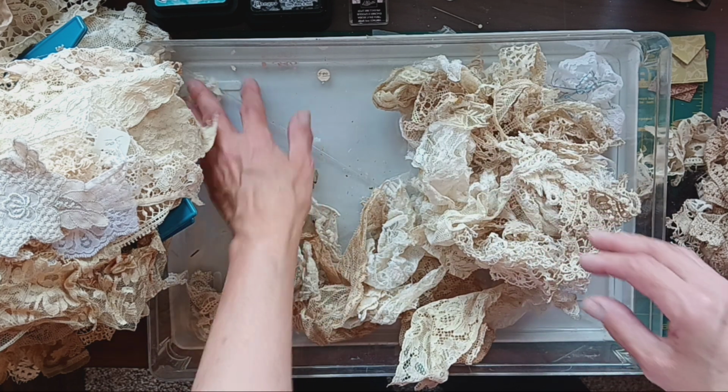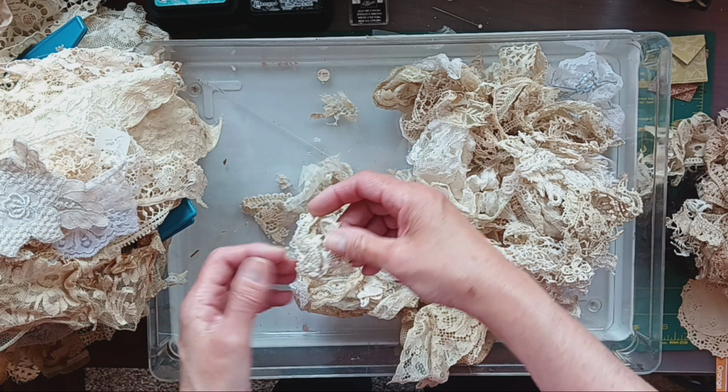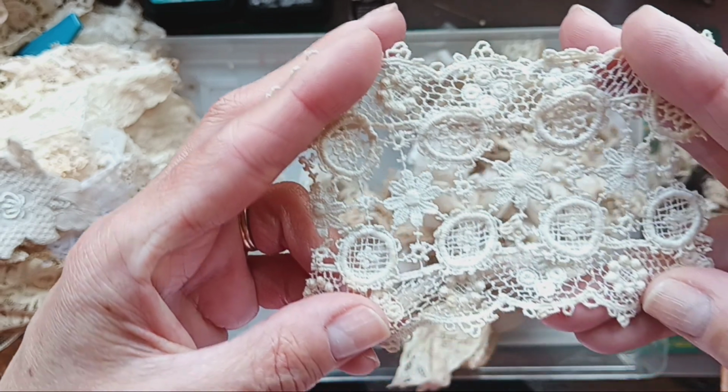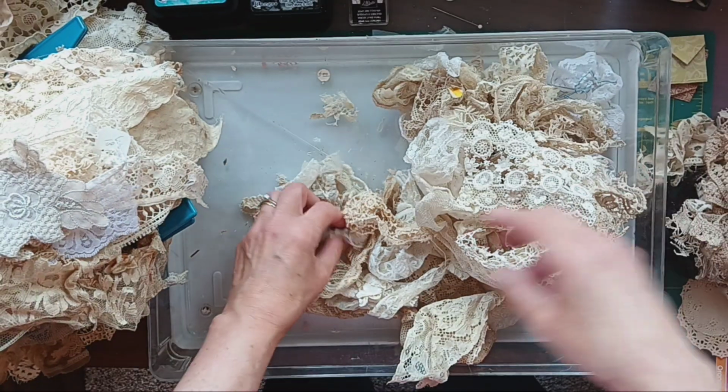Well, I hope you've enjoyed this little show and tell. Not everyone, I'm sure, is going to geek out about lace. But some people will, who love to make junk journals. I know you'll recognize what a treasure trove I've received.